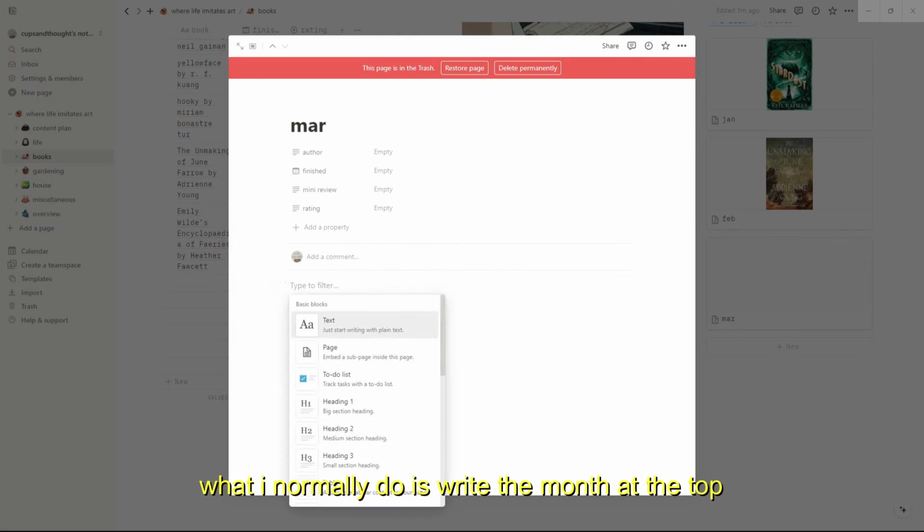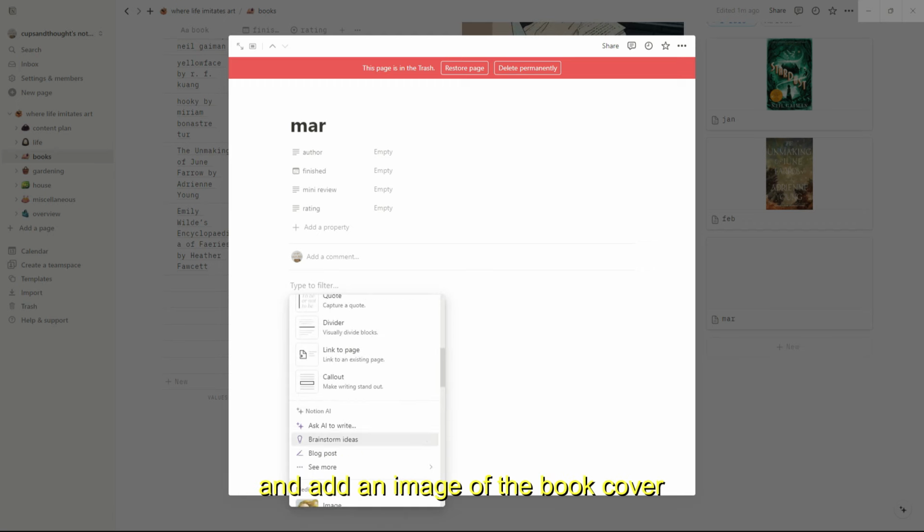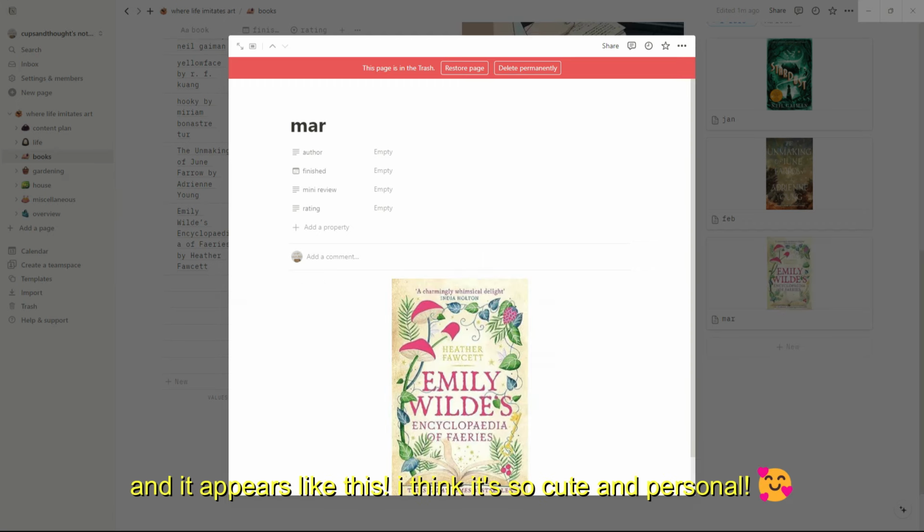Now going to the right hand side of the page, I have my Discord book club picks of the month. What I normally do is write the month at the top and add an image of the book cover, and it appears like this. I think it's so cute and personal.